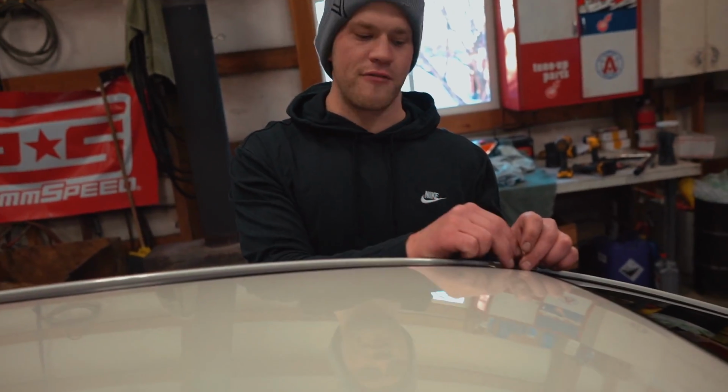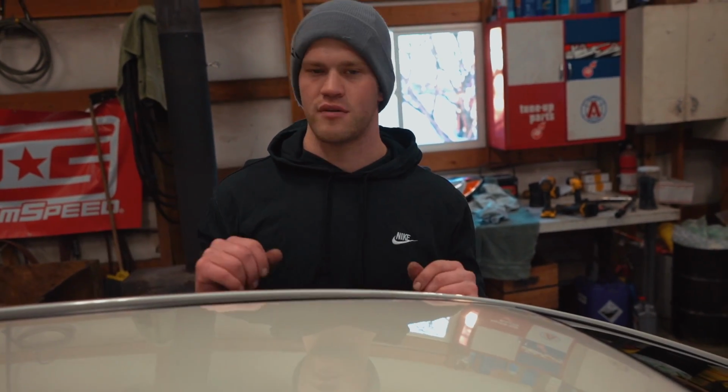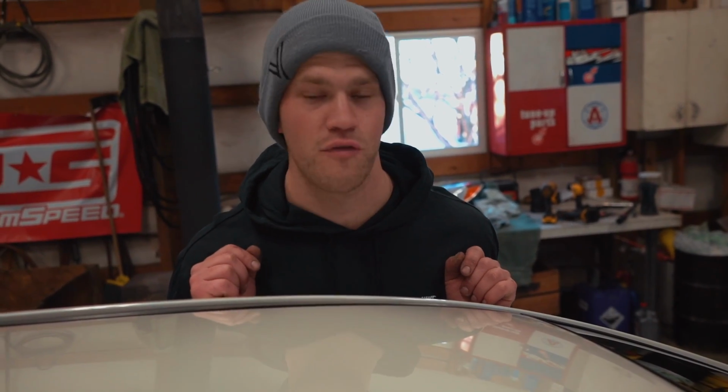The first thing we need to do is I need to figure out how to get these roof rails off the car. So I did some reading online. It looks like you simply pop up on the front of the rail and then the whole thing kind of just clips off. I don't know. I'll have to just try it. Hopefully they don't break any clips.